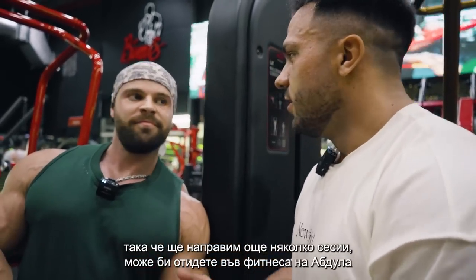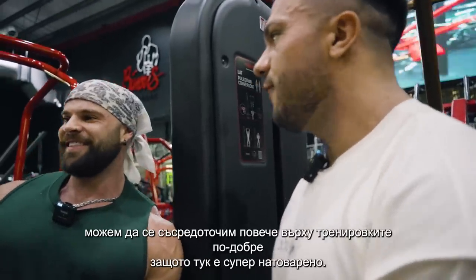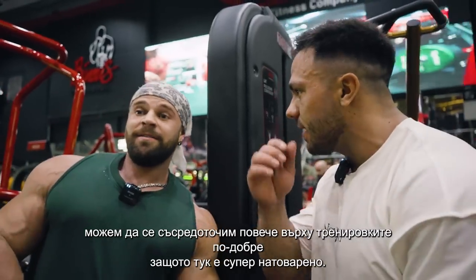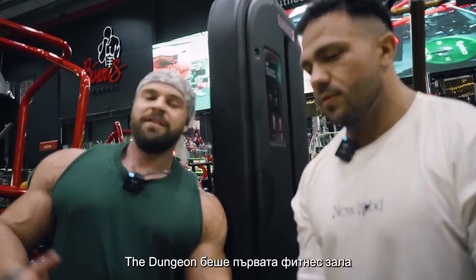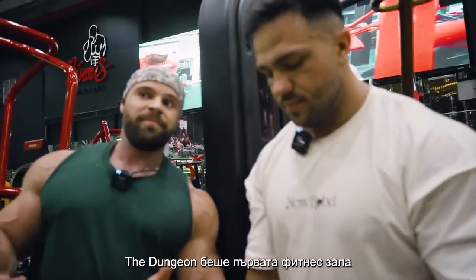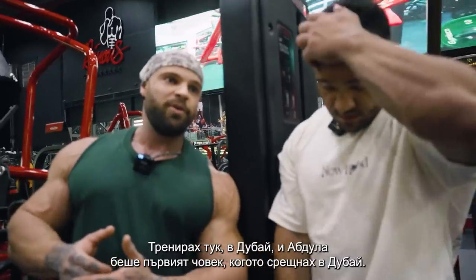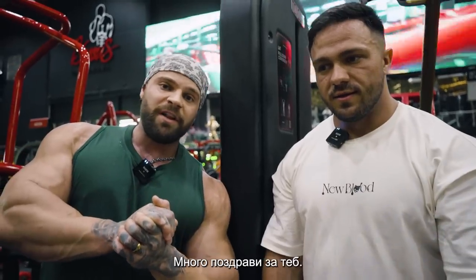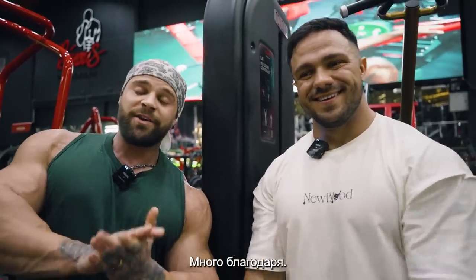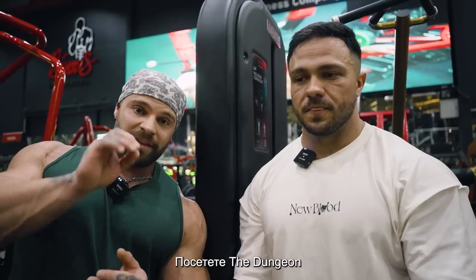Maybe go to Abdullah's gym, the dungeon. We can focus more on the workouts there, because here it's super busy. The dungeon was the first gym I trained at here in Dubai, and Abdullah was the first person I met in Dubai. Lots of love and greetings to you. Best person in Dubai. Guys, check out the dungeon, the powerbuilding gym, an amazing gym in Dubai.